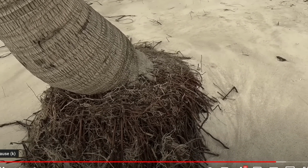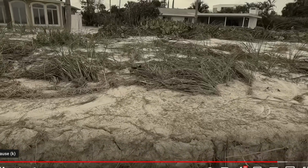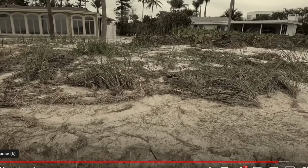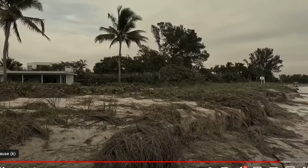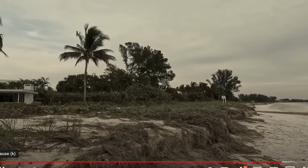Now, just back then from December, you can see we have some of the root ball to some of these palm trees exposed. There's half a dune there. There's a bunch of dune grass there. And as you know, the dune grasses and roots help hold some of this stuff together. But I mean, it's not like it's rebar, guys. It's just plant material, and it can only do so much. But see the carved line there along the edge?